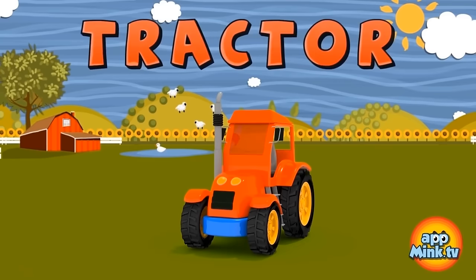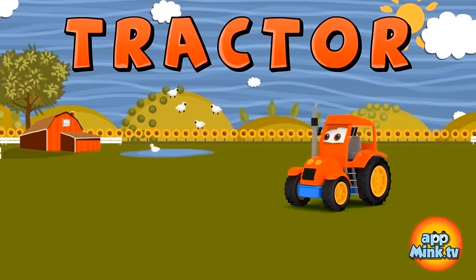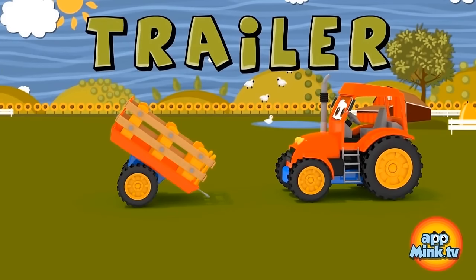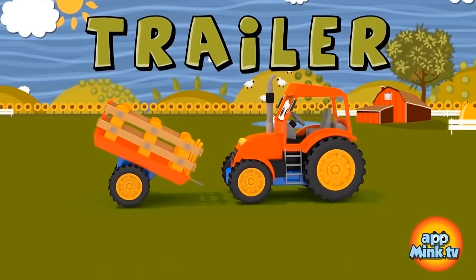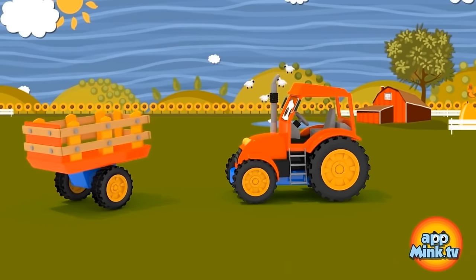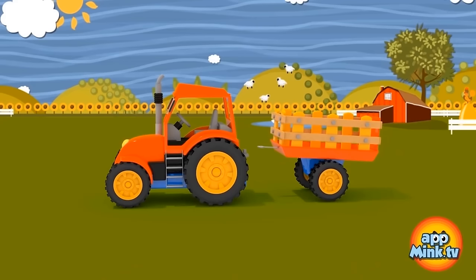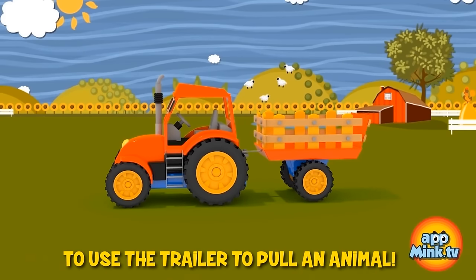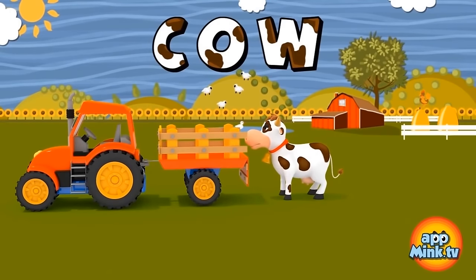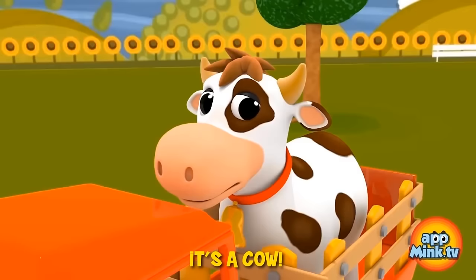What was his name again? Tractor. Tractor. That's right, Tractor! And what's he going to pull over here? Trailer. Trailer. That's right, a trailer! And it looks like he's going to use the trailer to pull an animal. What animal is it? Cow. Cow. That's right, it's a cow.